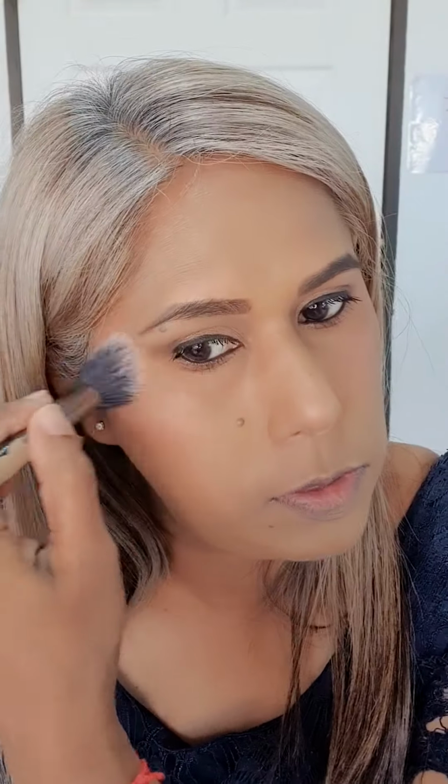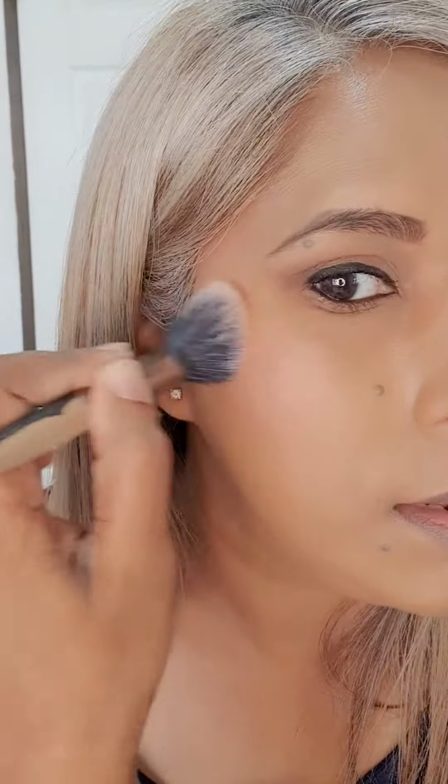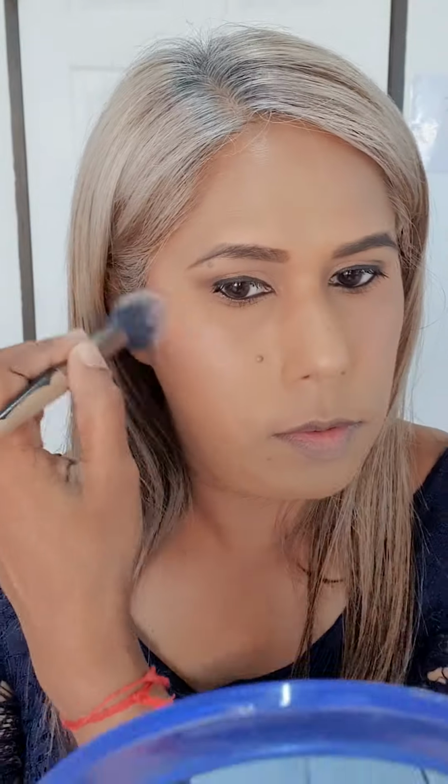Okay, when you apply blusher, make sure to warm it into your skin tone and not just apply it there. Work it into your skin tone for it to warm up.